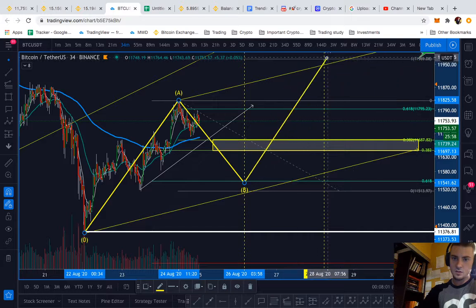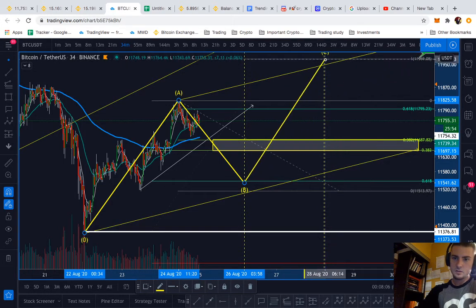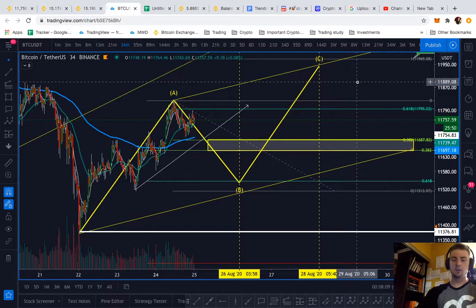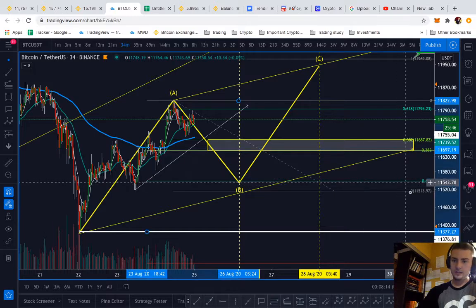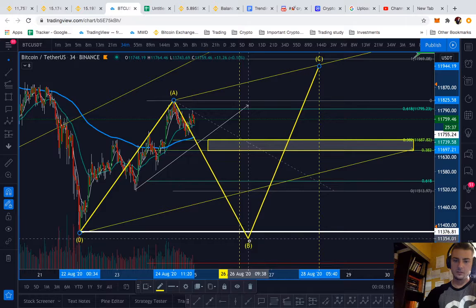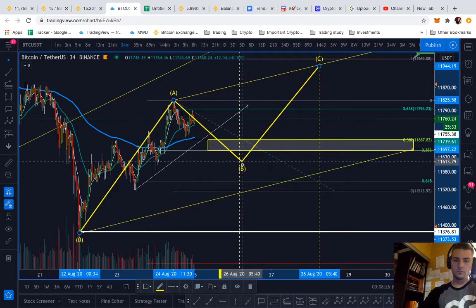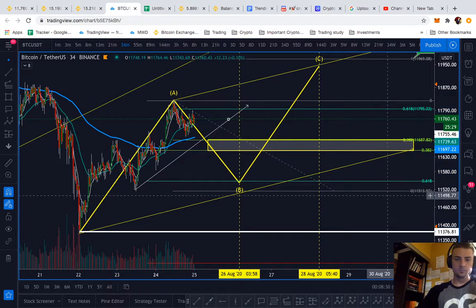The C could either go like this or like this, something like that, right? That would look pretty nice. But the B wave would hit the 61.8 right here, and the only invalidation of that is if it breaks below this white line. So that's the chart right there that I'm watching.